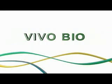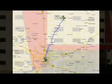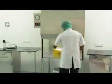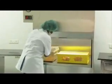Vivo Biotech Animal Facility, located at Pregnapur, about 50 miles north of Hyderabad, is a full-service contract research organization offering drug development and discovery services to pharmaceutical and biotech companies worldwide in accordance with OECD, GLP, AAALAC. All animals are observed for clinical signs and abnormal behavior by the trained staff or veterinarian on a daily basis.